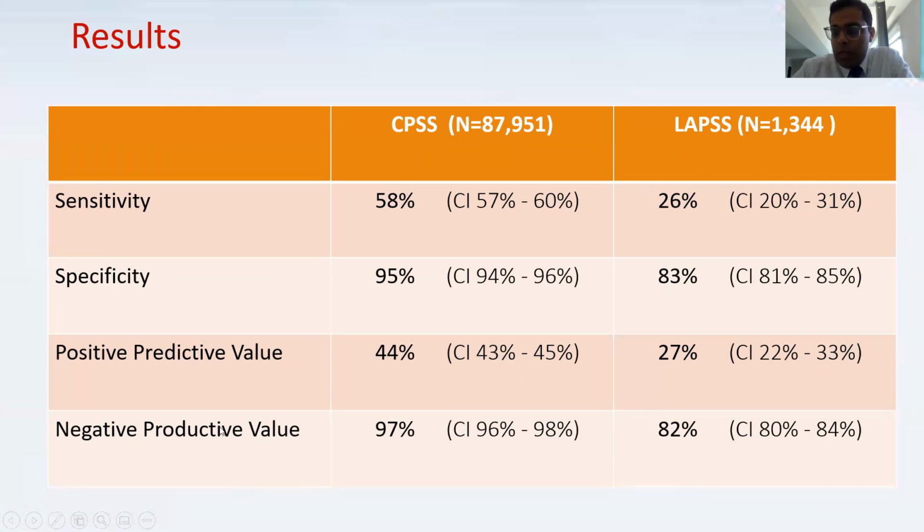We present the sensitivity of the test, specificity of the test, positive predictive value, and negative predictive value. Going back to the definition, sensitivity is the ability of a test to correctly identify patients with the disease. If a patient actually has a stroke, what's the probability that CPSS or LAPSS would correctly identify them as having a stroke? Sensitivity for CPSS was 8%, and the sensitivity for LAPSS was really poor, only 26%. So for someone having an acute stroke, the Los Angeles Prehospital Stroke Scale was only able to correctly mark them as positive 26% of the time. Something very, very important to note. Specificity of the test, again going back to the definition, is the probability of a test to correctly identify those who do not have a disease.